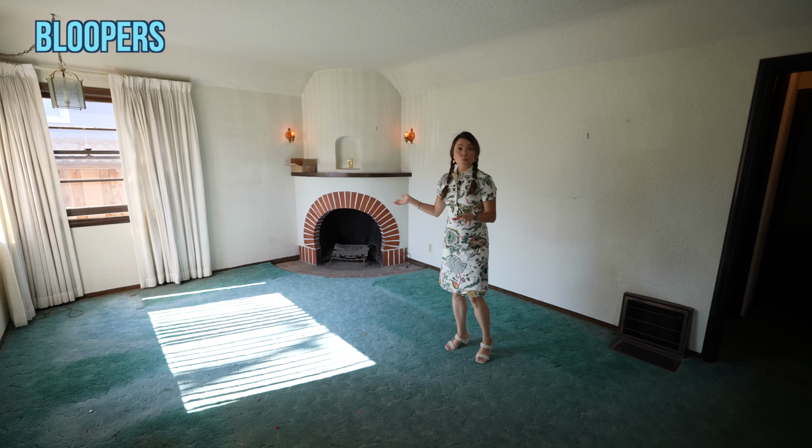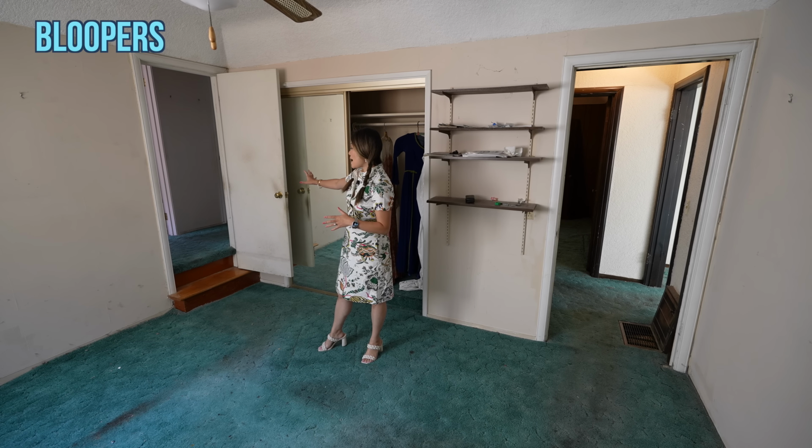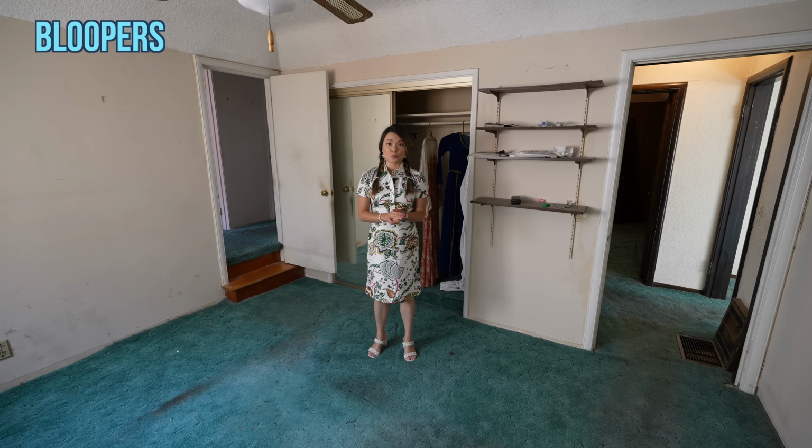It has a lot of old world charm, and this access because it doesn't need two access to this room. But the actual renovation cost came out to about $8,000.